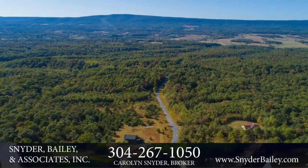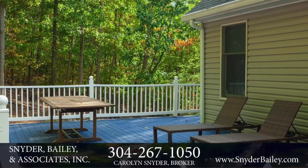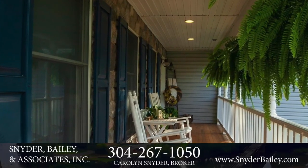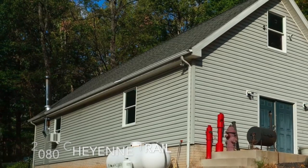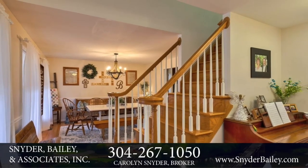Carolyn Snyder presents 2080 Cheyenne's Trail in Jarrettstown, West Virginia. This multifamily living property is on 15 acres of beautiful views. You enter through a paved, winding, tree-lined driveway to an exceptional 4,500 square foot Cape Cod-style house. It includes six bedrooms and four and a half baths with a lower level, separate walkout apartment that includes two bedrooms. There's a separate efficiency apartment over top of a three-car attached garage.